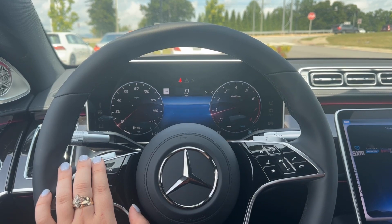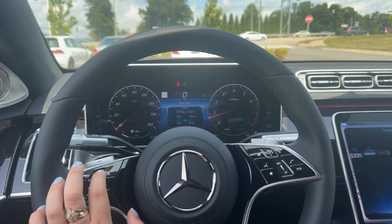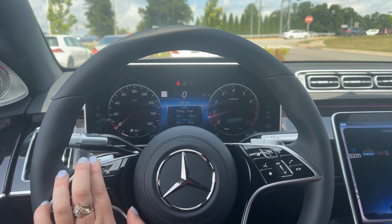When you come back to that home screen, this is on the classic setting. You can swipe up or down, and this is going to change your center display for you as well. And that's all of the 2023 S-Class.